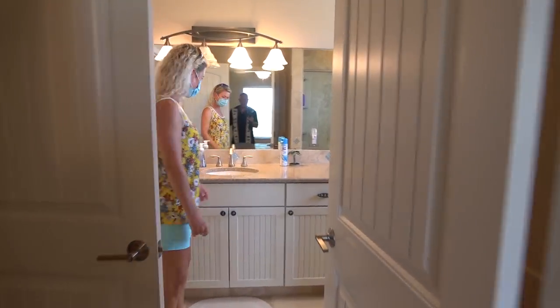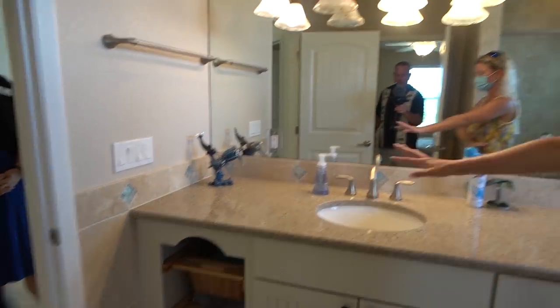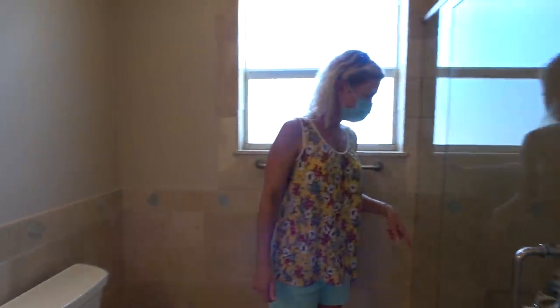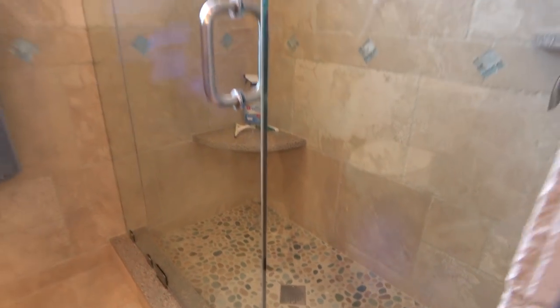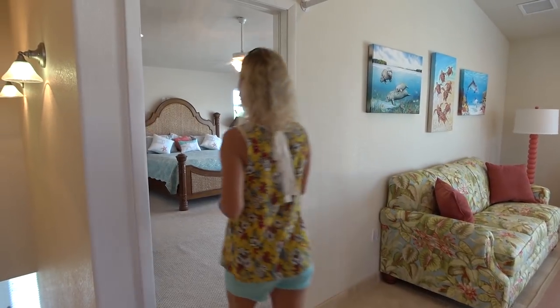And another beautiful bathroom. I love big countertops. You can put all your stuff out there and get ready. A beautiful shower. It always reminds me of a little creek when they have the tiles in there that look like little stones. Fun little creek. Yeah. Oh, and the master.